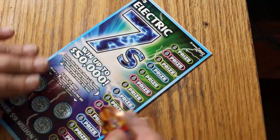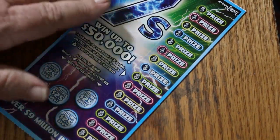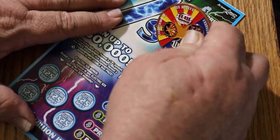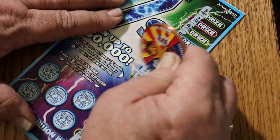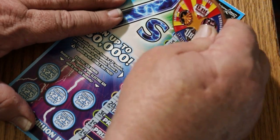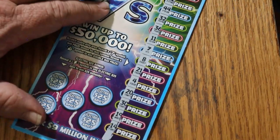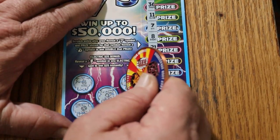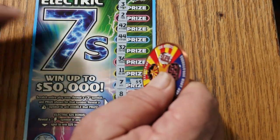Wow. Next ticket of the session. Wow, wow, wow. All right, I brought it in a little closer for you. And we have a winner. We have a 7. Okay, 1-7, but we'll get back to that. Nothing, nothing, nothing, nothing, and nothing. All right, what are we getting on this 7? $5.